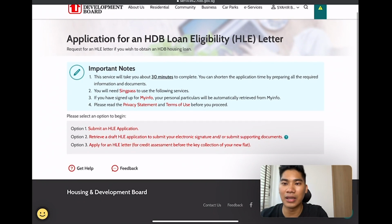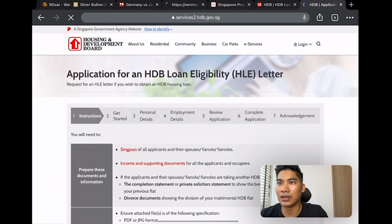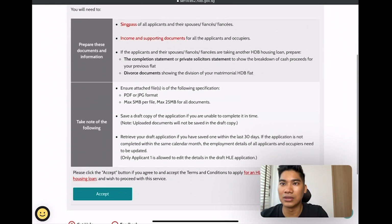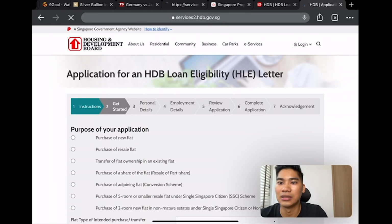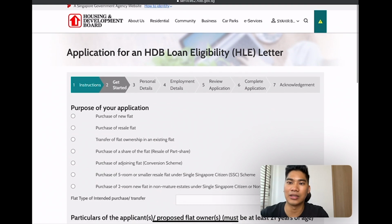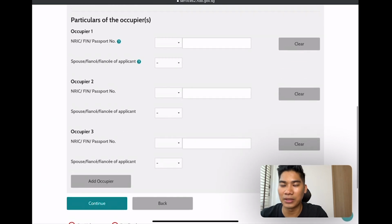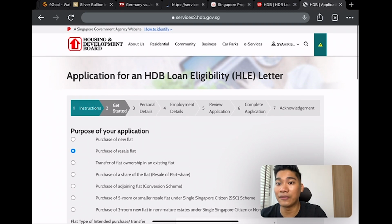Option 1, submit an HLE application, and then after that it'll lead you to this one. From here, you just click accept. Proceed. There you go. So you just click purchase a resale flat. And after that you fill up all the particulars and all the details. There are 7 steps to it so you just follow through. This is for when you want to apply for an HLE letter.